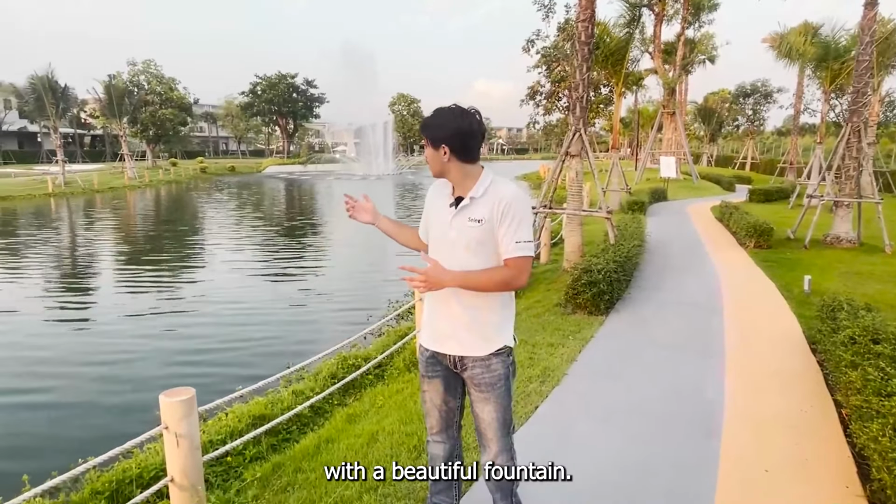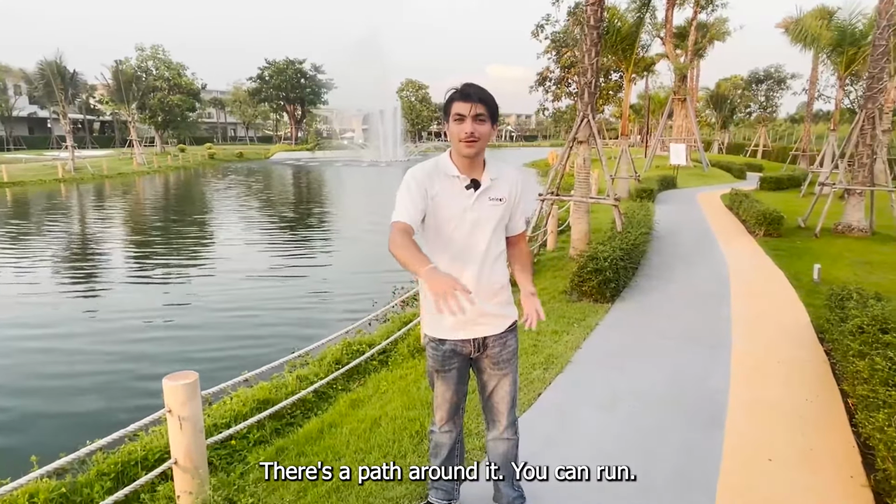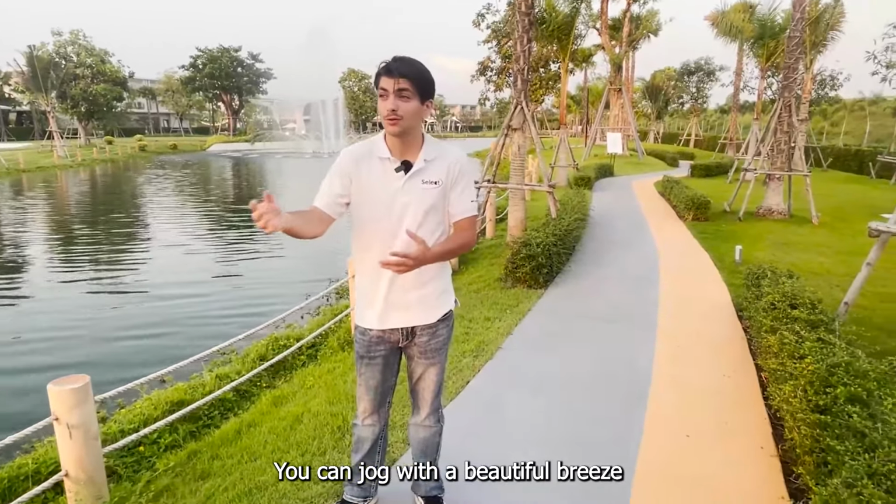There's a lake here with a beautiful fountain. There's a path around it. You can run, you can jog with a beautiful breeze on you.